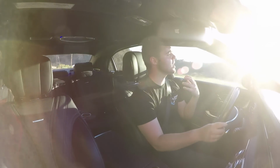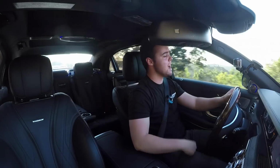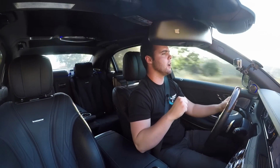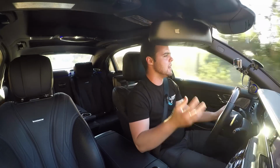In the cabin, you're completely isolated from the outside world. A car just passed me, I legitimately didn't hear anything at all. But they did a great job of letting the engine just slightly penetrate into the cabin so you can hear that beautiful, silky smooth sounding V12. Do I wish it was a little louder? Sure, but the majority of customers buying an S65 would probably disagree with me.